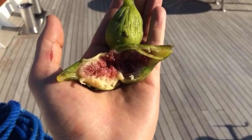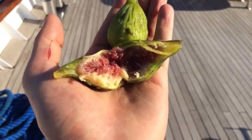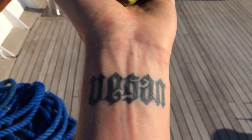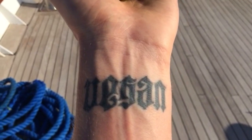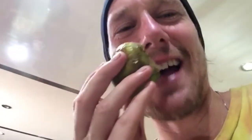We did it, guys. Seriously, look at that figgy action. So gooey, just like jam. First raw vegan cruise. Oh, it's so ripe. Jesse, their figs are so good. Oh my God, it doesn't get any better than that.